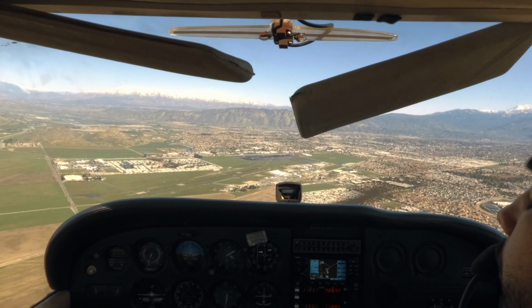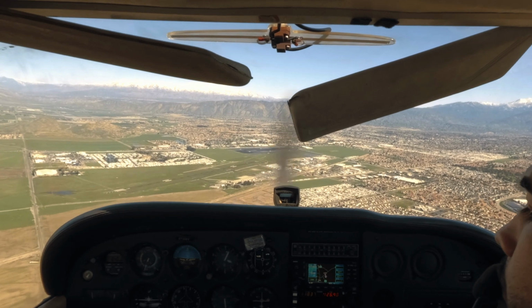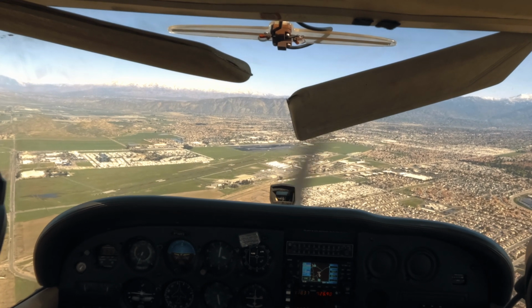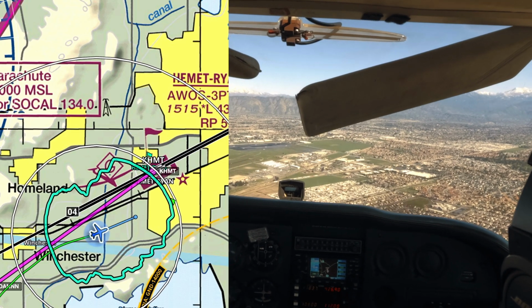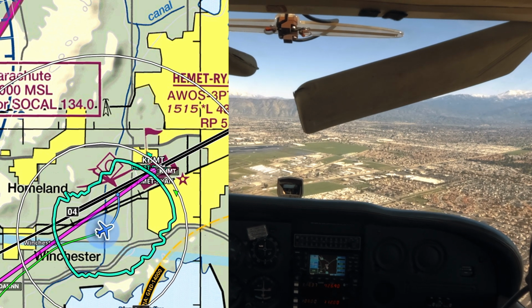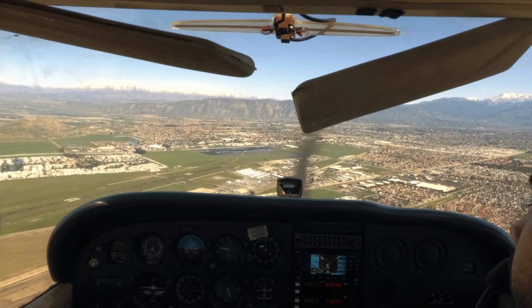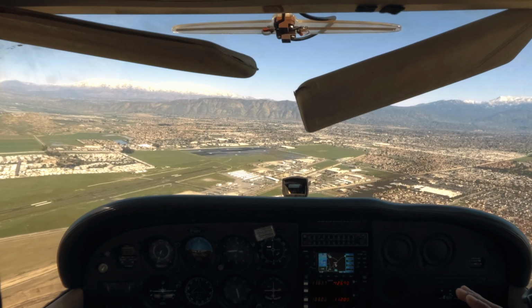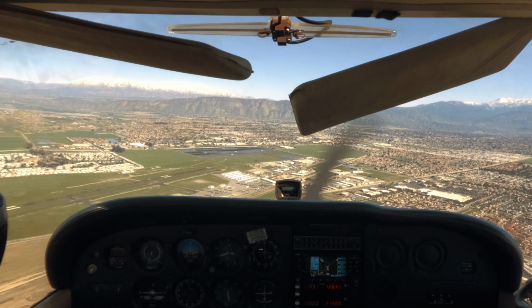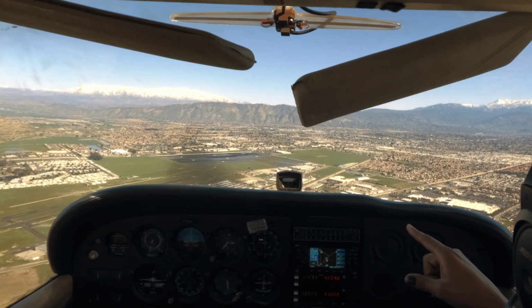Hemet-Ryan traffic, Cessna 733 Delta Kilo, 2 miles, entering left downwind, runway 22, 2000 or 3000, Hemet-Ryan. It's nice. There's almost a road that runs parallel with the runway. Kind of shoot that for our downwind.